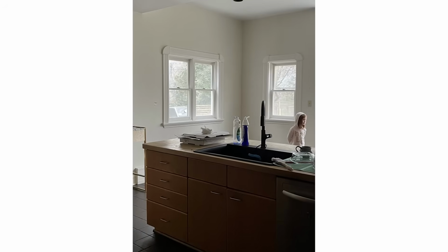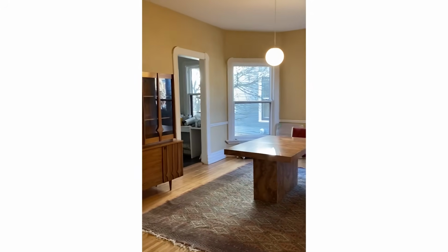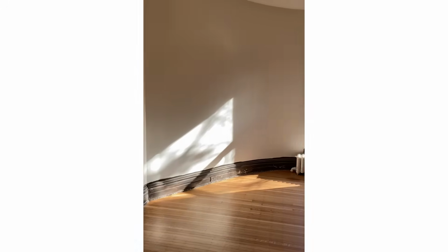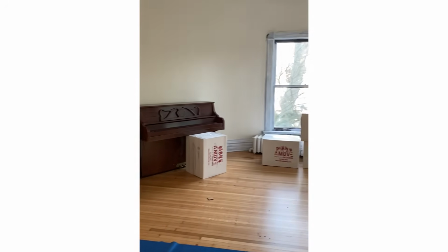I mean, we loved certain features of the home, and we tried to keep the character and the history of the home, but essentially we gutted the interior, kept these beautiful rounded moldings and some other features, but it's been a complete fixer-upper.